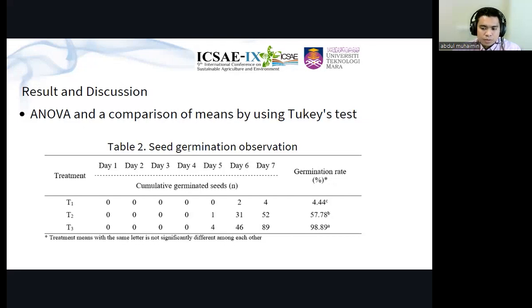The result also shows that there was a significant difference in germination rate among the treatment means. Treatment 3 was found to be the most significant among the other treatments, with a 98.89% rate of germination, whereas treatment 1 was found to have the lowest rate of germination compared to the other treatments, with a 4.44% germination rate.